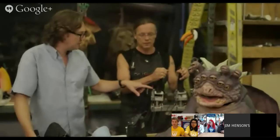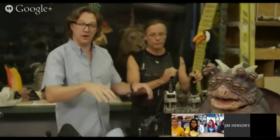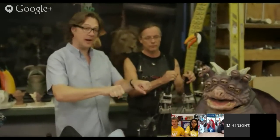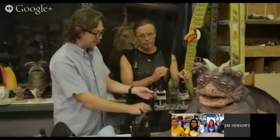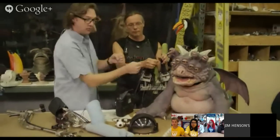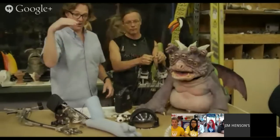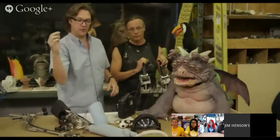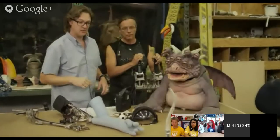So when John describes this tail as a cable mechanism, what he means is that there are cables running through it, very much like a bike cable, like you would see on the brakes of a bike. There's a housing, and then there's a cable running inside this housing. By using this custom-made controller and the custom-made pieces here, John can create this incredibly fluid, organic movement. In this case, it's a tail.